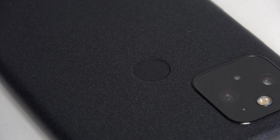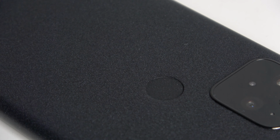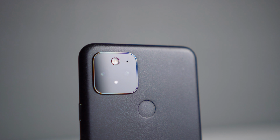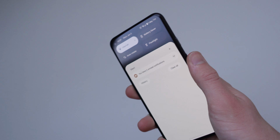The power button has a different color and on the back there is a fingerprint sensor, and I think it's amazing. It is extremely fast and reliable and it unlocks your phone immediately, and it's so much better than the more recent in-screen fingerprint sensors. It also has the swipe down for notifications feature.